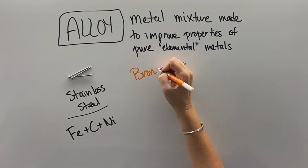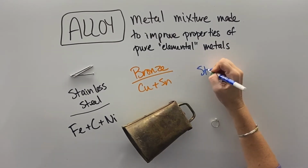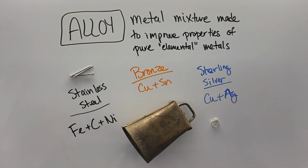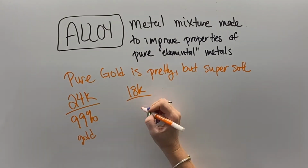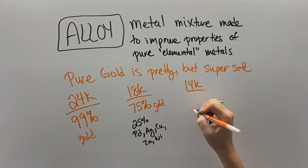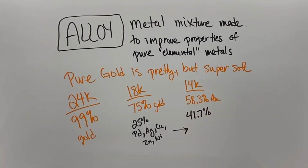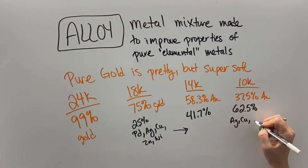Alloying quickly became, and still is, a super popular way to improve the properties of elemental metals to make them more useful to us. Like most silver jewelry is actually sterling silver, which is copper and silver mixed together. Gold is another situation where pure gold is pretty but super soft, and it's not useful to make jewelry out of. So most gold is mixed with other elements like palladium, silver, copper, zinc, and nickel. As the mixture gets to be less gold and more of those others, though, it usually gets a lighter and lighter color. So that's how people could tell if you were wearing a 10 karat gold necklace versus a 18 karat gold necklace. It just wouldn't be quite as yellow.